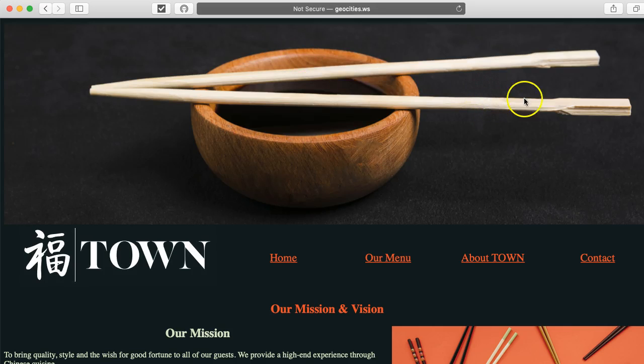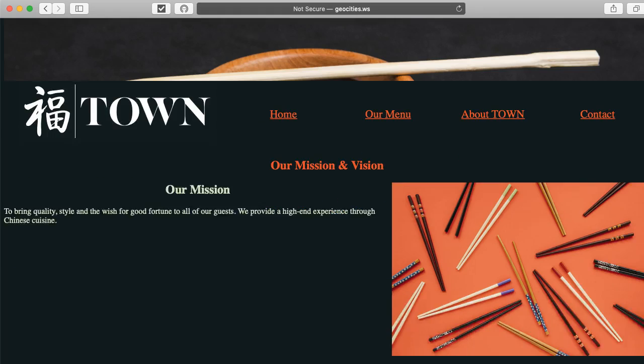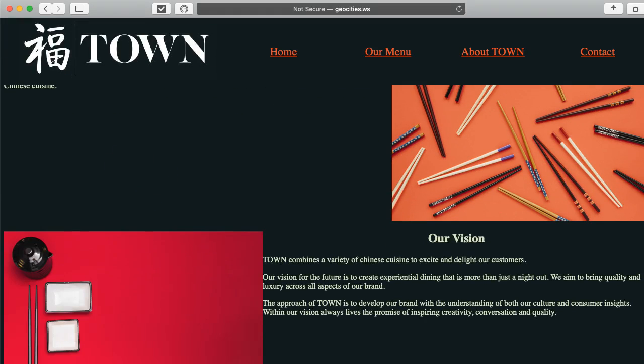Your homepage, this persistent image of chopsticks, I see that you've used them as a motif. Watch your padding. See how close the text comes to these picture boxes. If this is a container, you might want to add some padding so that the type doesn't butt up.